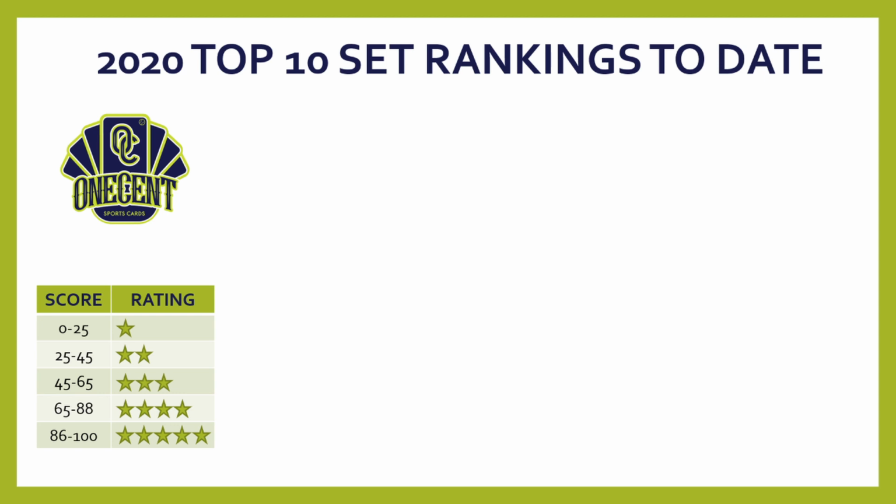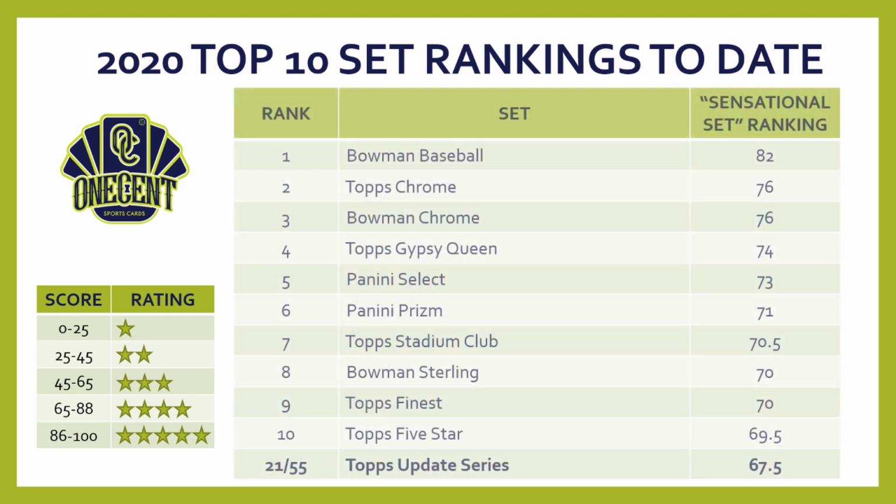So how does Topps Update Series rank among all of the other sets that I have ranked in 2020? Well, it is the 21st highest rated set that I have reviewed this year out of 55 sets. So it's kind of middle of the road, upper middle of the road. It did not crack the top 10. You can see what the top 10 is there. Bowman Baseball, been up there for a long time, has yet to have a serious contender against it. We've got Topps Chrome and Bowman Chrome rounding out the top 3. And then you can see some of the other sets that we have done on that.